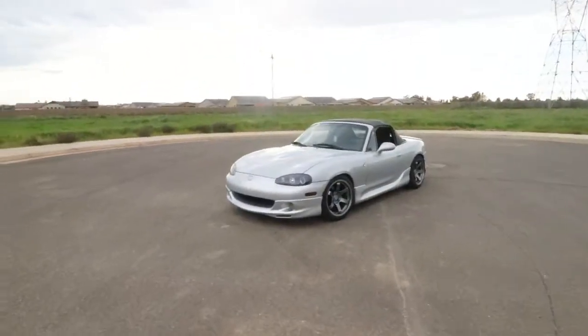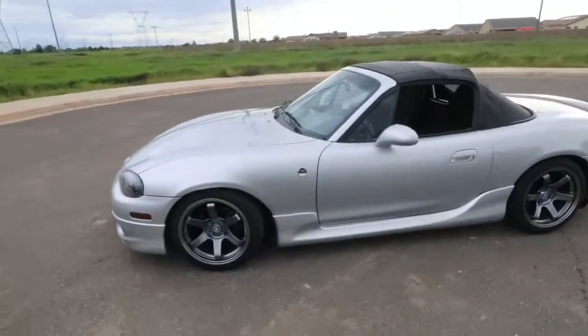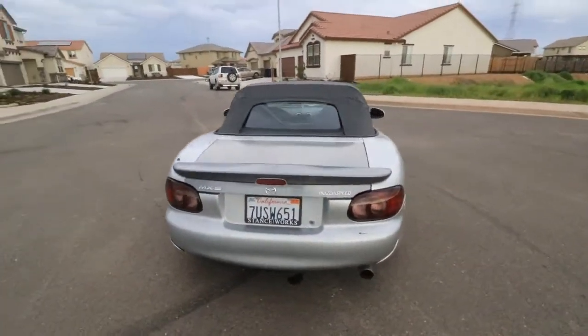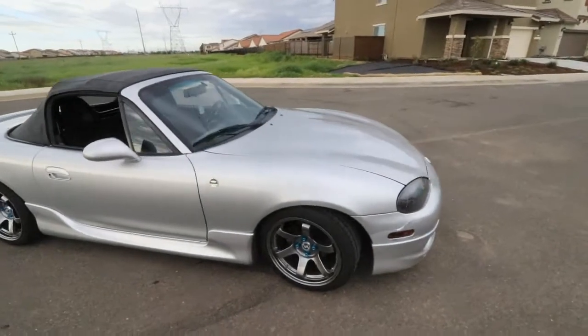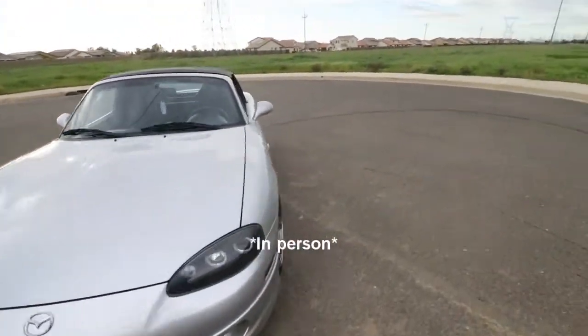This is my Miata for sale, the 2001 NB. It's got 89,000 miles on it, and this will be the walk around video. Hopefully this will clear up a lot of questions that people might have without actually taking a look at it.